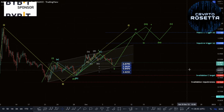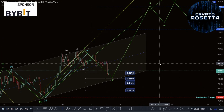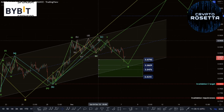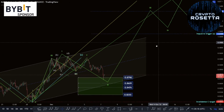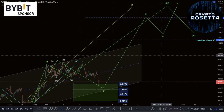So the thing with this move is what we would really want to see. What we'd be looking at here is the potential that we have this as a wave 1, 2, and then we're looking for a wave 3 to the upside. So the impulsive trigger for this would be 1.1189.